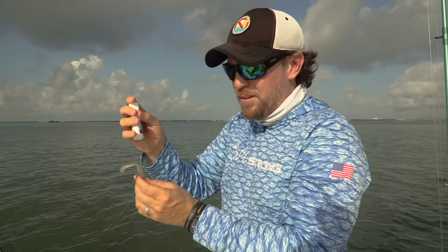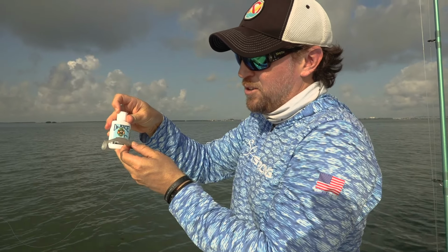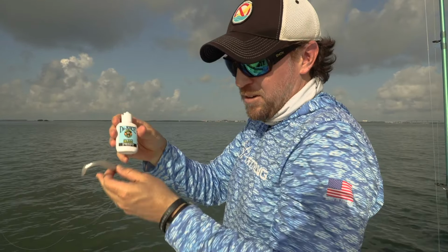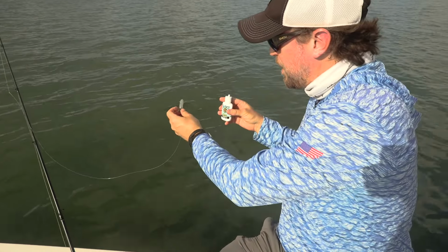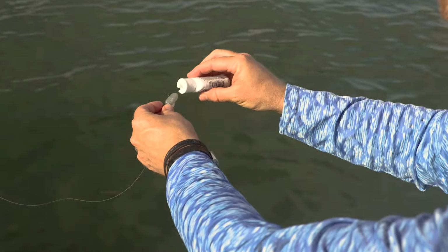I would shake this bad boy up. This is the small version. We have the 4-ounce version as well that's a spray, but I like this one just because it fits in the pants easier. And I got my trusty Slam Shady. Cameraman will come over here and do this over the edge of the boat.